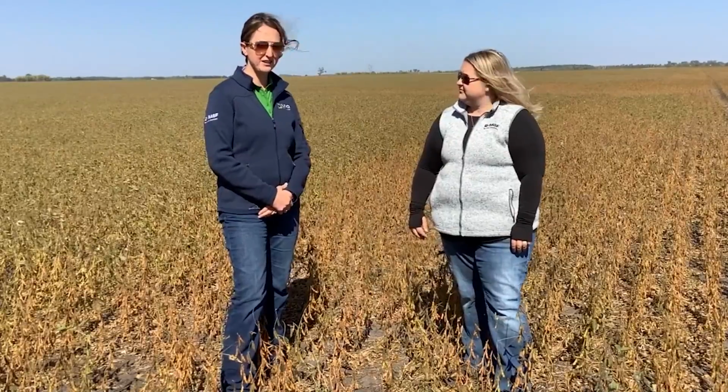Yes, definitely. So we noticed SCN here about 2 years ago. My dad had beans on this field and they looked awful right here. So we took some samples and the levels were a little high, but then he had wheat on here the next year, which would have been last year. And then this year I took samples when he planted and they were around 15,000. So 15,000 eggs in this field.